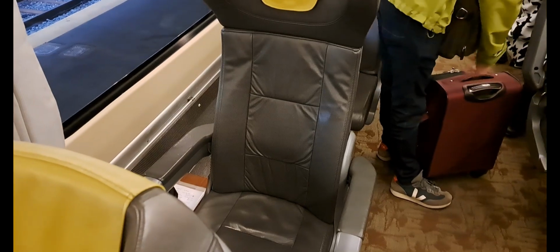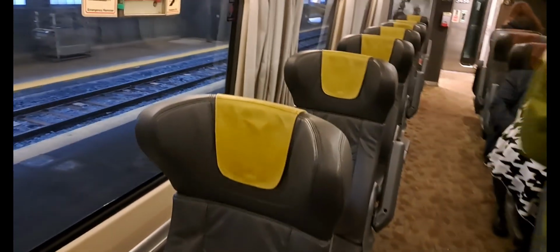Finally made it on board after almost a 2-hour delay. It is a beautiful carriage though.